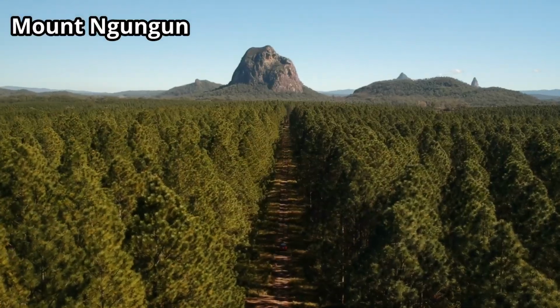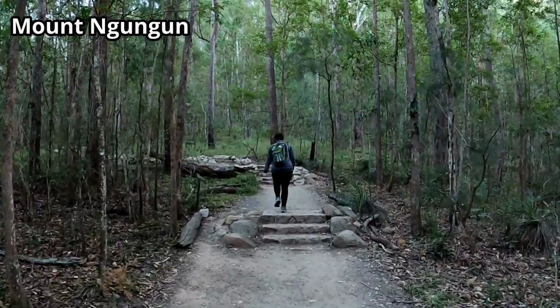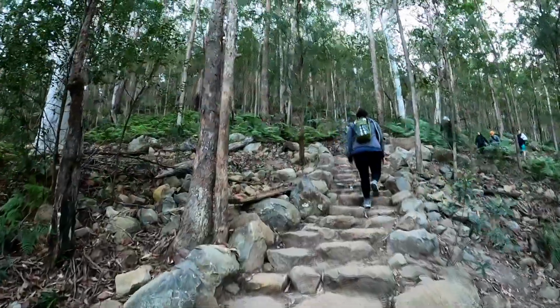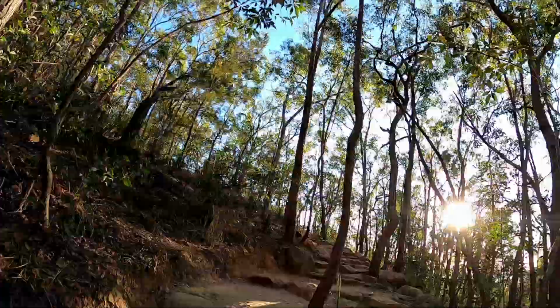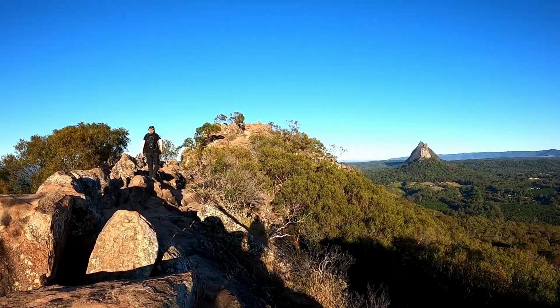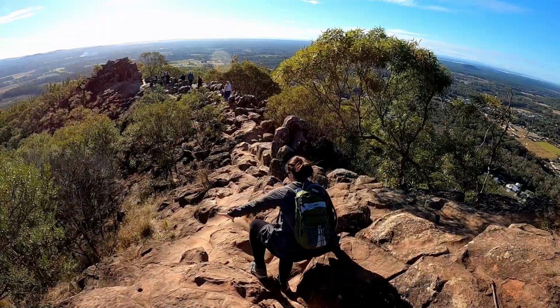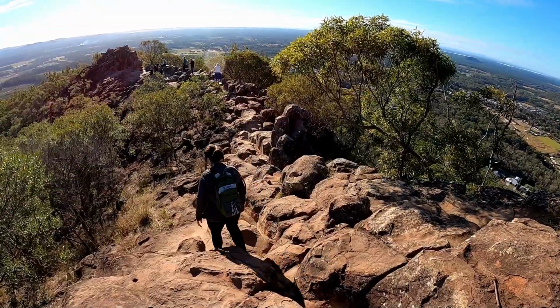If you want the ultimate views over the Sunshine Coast, then you can't pass up the summit hike at Mount Nung Nung. This would have to be one of my personal favourites for views and hugely popular with the locals for weekly exercise. The track itself is only 2.8 kilometres return and takes about 1.5 hours to complete. The path is nicely formed but does have a lot of rocky stairs and it's a perfect heart starter with increased elevation.